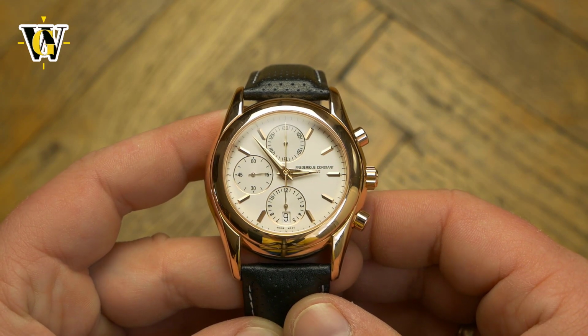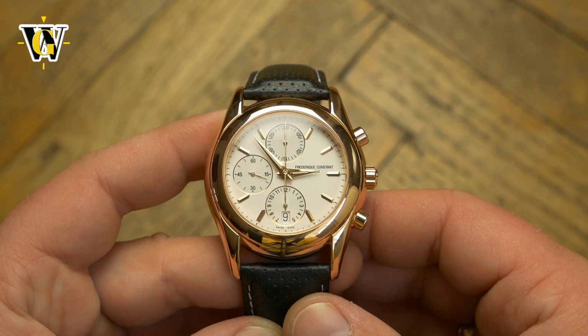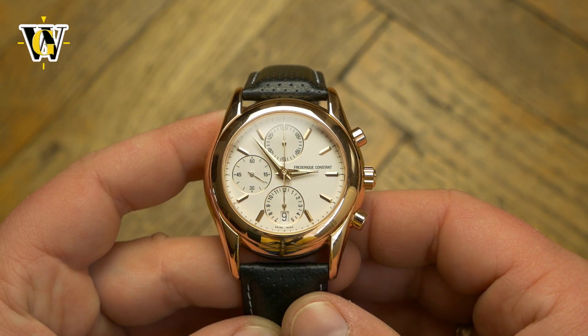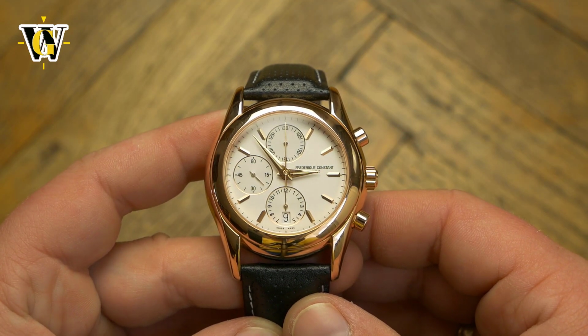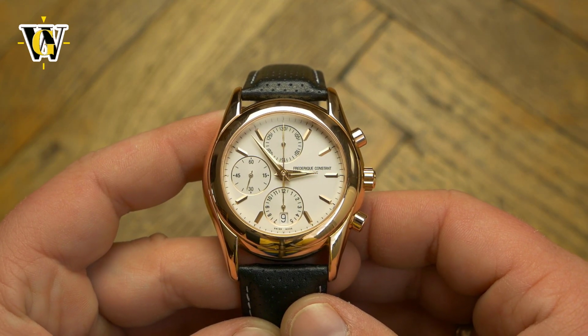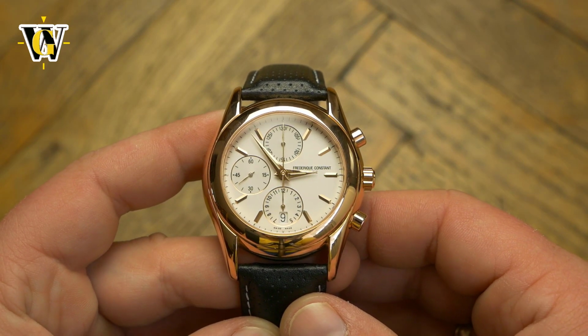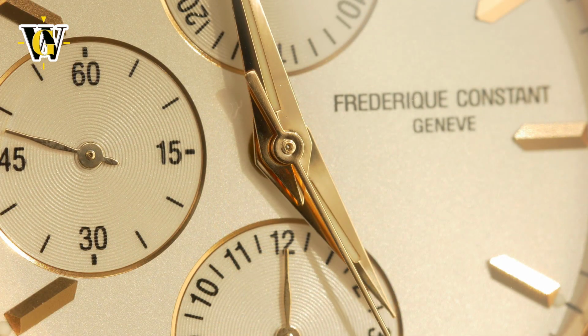Between 2004 and 2018, they developed 15 different in-house movements, even dabbling in the smartwatch business by making a mechanical smart hybrid. This kind of speed in new movement development is unheard of in the world of Swiss watches. Because of that, it is one of the Swiss brands I have the most respect for, and one whose in-house offering I would like to add to my collection in the future.